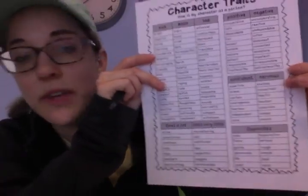Okay? So give me two character traits that describe her. Use this to help you. You don't even have to print this out. Just look at it on Google Classroom. How would you describe her? Give me two traits. Gotta prove it. Gotta show me in the story.